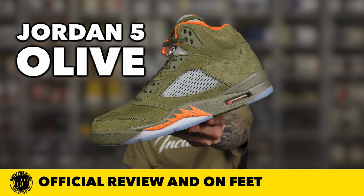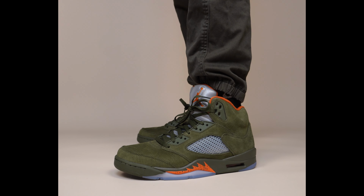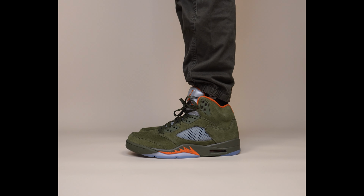And at number 6, it is the Jordan 5 Olive. And this shoe, this colorway, originally released in 2006. It was part of the short-lived lifestyle series from Jordan Brand that also included like the Jordan 4 Thunder. Olive is one of my favorite colors, so I have a natural affinity to this colorway already. I will say I don't really love the orange that's incorporated onto the shoe. Feels a bit too Halloween-y or like pumpkin-y for my liking, but my love for olive does override my disdain for that orange on this shoe.